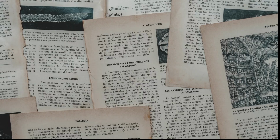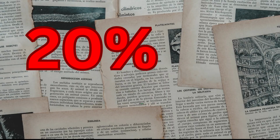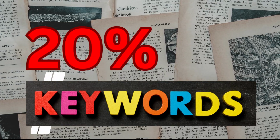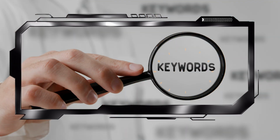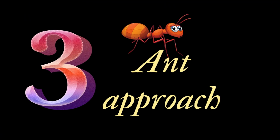Next is the 20-80 rule. In any chapter or textbook, only about 20% of the words carry the real weight, the keywords. Those few words hold the complete meaning. The other 80%, it's mostly explanation, grammar, and fillers that help build the concept. Both are important, but when I write notes, I focus on capturing that powerful 20% because those keywords are what my brain really needs to remember. They unlock everything else.